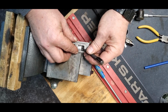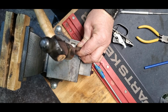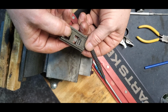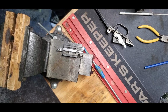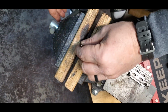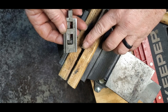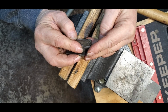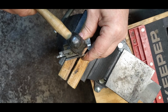But first I'm going to drive most of this pin back through to the other side. A little bit more. Oh, actually, that'll be fine. Okay, so I'm going to take this and bring it over here, over the vise. I'm going to lock this in the vise upside down. And I'll show you why in a minute. Remember I said that that divot fits right on that pin. Well, I'm going to put that pin on there like that. I'm going to take my hammer and hit that pin.